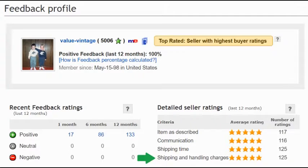Once I did it, actually, it was better. I didn't have to worry about doing any calculations afterwards, sending out the extra invoices. The price is right there. It's what it is. And I get 5 stars on the shipping and handling charges, finally. That was ridiculous, but whatever.